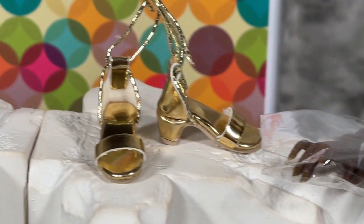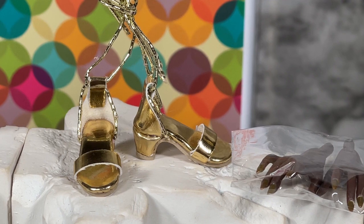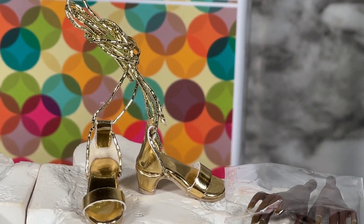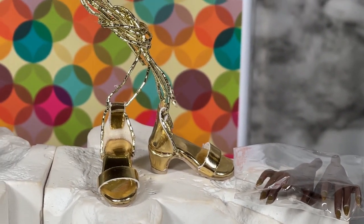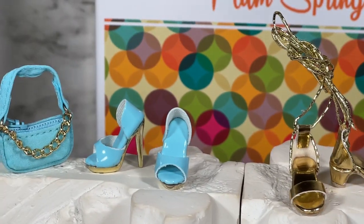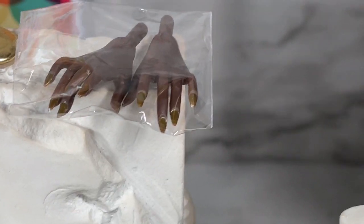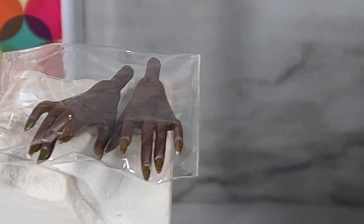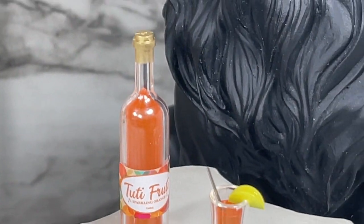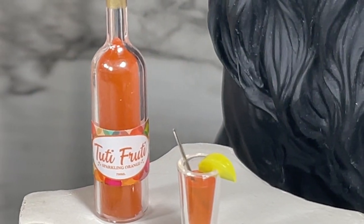And as you can see, it utilizes the flat foot for the Poppy Parker doll, but it's got those gladiator kind of ropes, and with my fingers, I can barely tie my shoes. So I don't know about this pair. Probably really cute, but this is probably going to be my preference. As you can see, we also get an extra pair of hands, so it's got the nice manicure to it. And of course, she comes with a drink. Yes, yes. As you can see, what is it? Tutti Frutti?